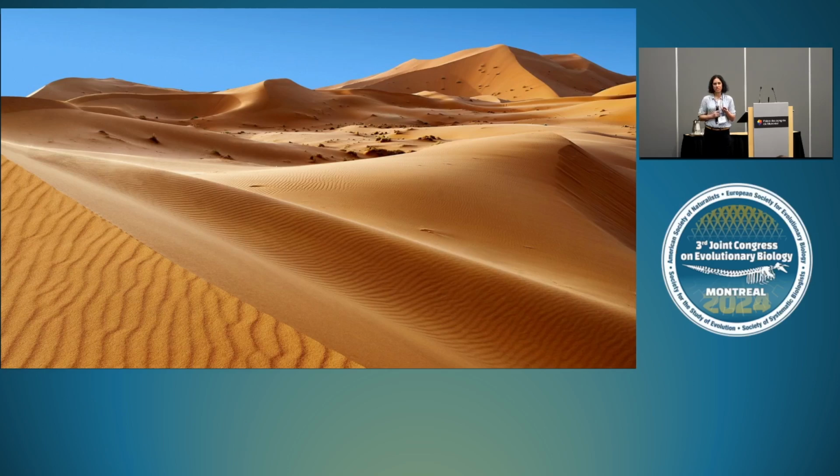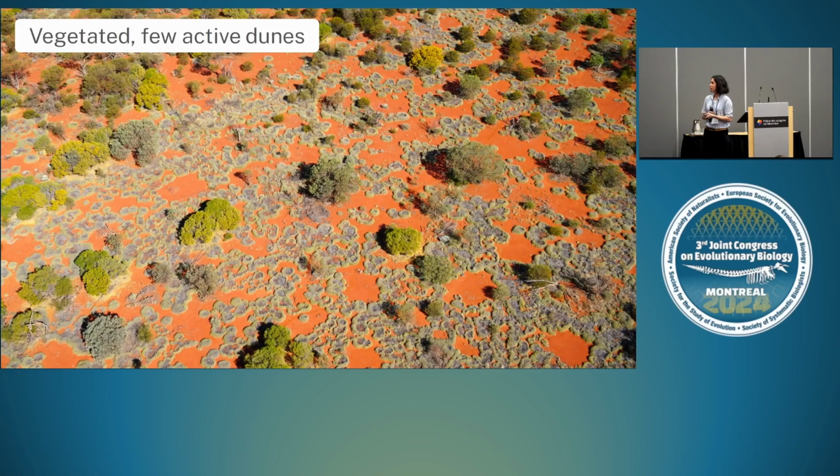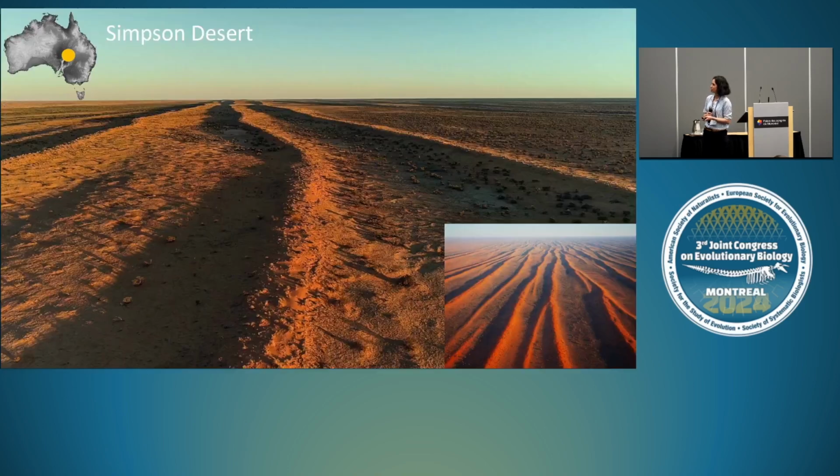When I think of a desert, a lot of people think of something like this. Parts of the Sahara look like gigantic mobile sand seas. That is not at all what Australia's deserts look like. For a start, our deserts are quite vegetated and we have very few active dunes. I'll give you a little bit of a slideshow because you probably don't get to see this stuff very often.